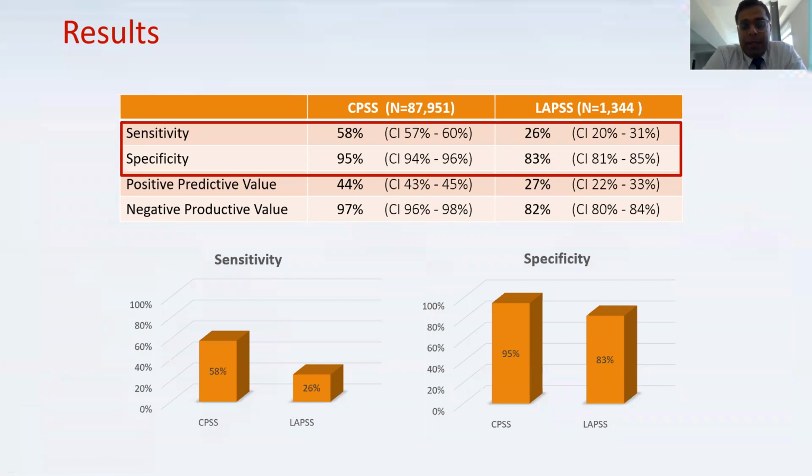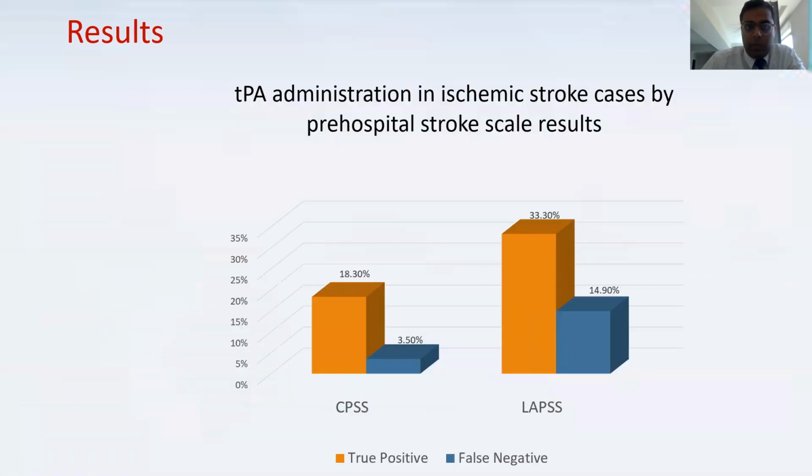So again, recapping our main findings, sensitivity was modest for CPSS, and it was very poor for the Los Angeles Pre-Hospital Stroke Scale. Specificity was pretty good for both these tests. We also looked among those patients for whom we utilized CPSS or LAPSS, what were the rates for IV TPA administration.